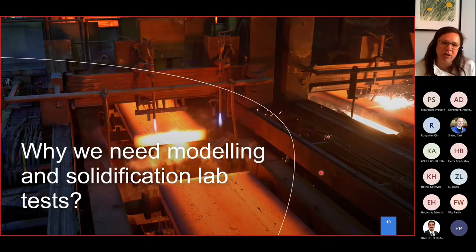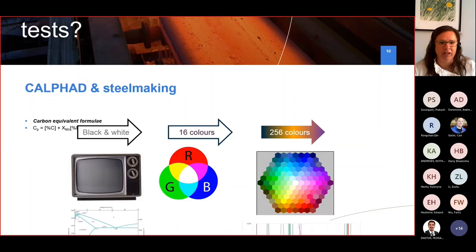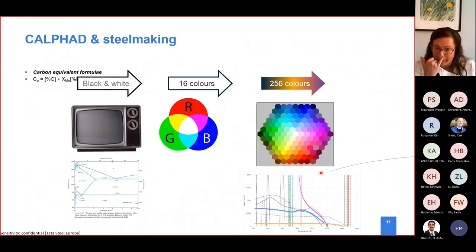But why do we need the modeling and solidification lab tests? First of all, we have CALPHAD, so calculated phase diagrams. And what is the relation with steelmaking? A long time ago, a very simplified way was the carbon equivalent formulas. So you had a way with a simple formula. It's still used, by the way, on a daily basis.